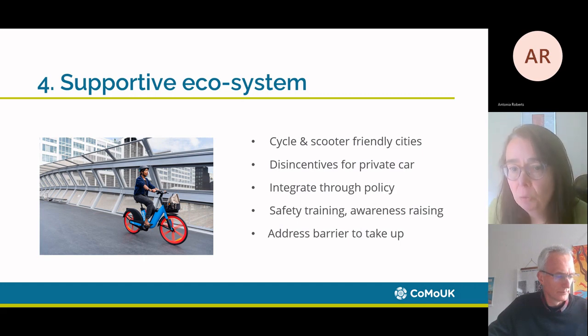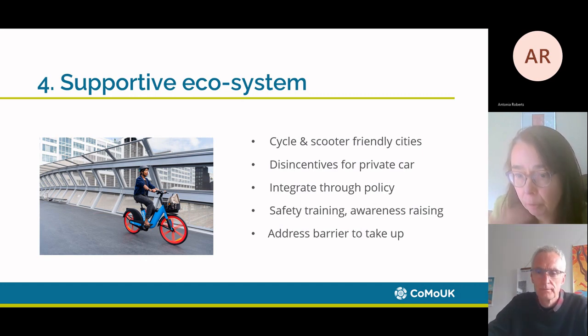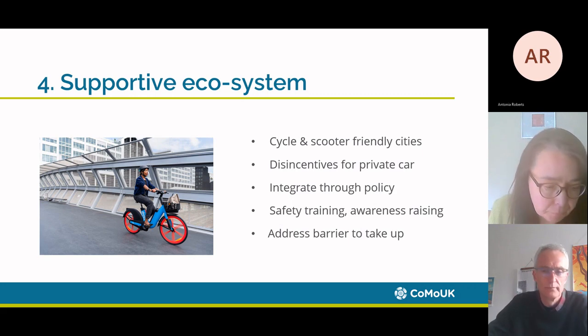And I think all of those things are really important, but they all cost money, they all take officer time, and so it really is a joint effort on the part of the council and the operator to make sure that this all works well.